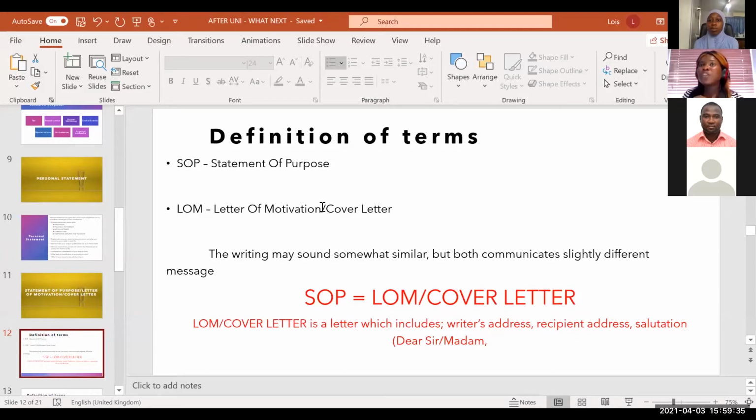Now, letter of motivation is actually the same as cover letter, but people use cover letter when you're going to look for a job. Okay, so if you see some online scholarship, they ask that you can write a cover letter or a letter of motivation. I see them actually the same, depending on where you're applying to, what the terms. They use a lot of fancy terms to describe what they want, but as I was saying, they are somewhat similar, but they communicate slightly a different message.